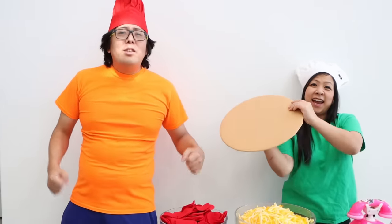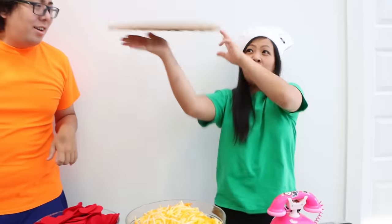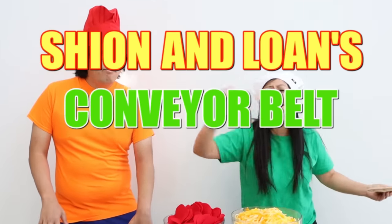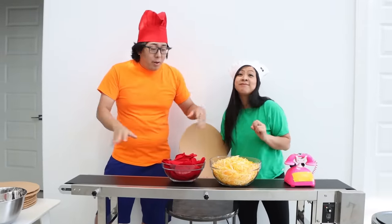Welcome back to Studio Space. Today we're opening a pizza shop! Woohoo! Okay, so I've been practicing all day how to do this. See, I think I'm pretty good. Thank you! And I think I'm ready. Okay, this is our brand new pizza shop. It's called Shion and Loan Conveyor Belt Quick and Fast Pizza Delivery Service. First time in the world, right? Using the conveyor belt for pizza.